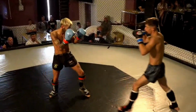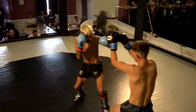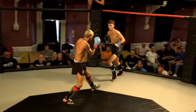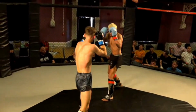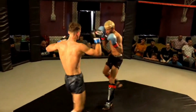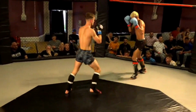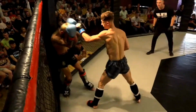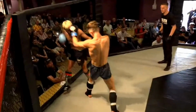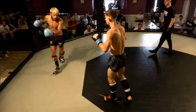Big low kicks there from Ryan landed on Reggie. Reggie comes back with the body kick, but Ryan's just not there. Again with the low kicks, Reggie's going to have to start checking them. The leg kick is giving him a bit of bother there. Yeah. Just be careful not to clinch for too long. You only want to be on the one knee in the clinch in K1. That's all we're allowed.